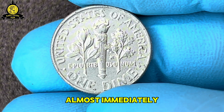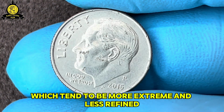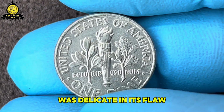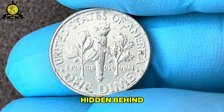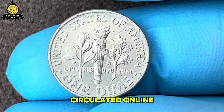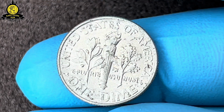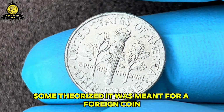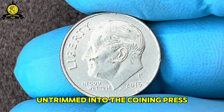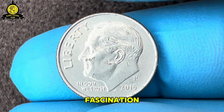Collectors took notice almost immediately. The coin was unlike most modern errors, which tend to be more extreme and less refined. Ava's 2015 dime was delicate in its flaw. A mistake hidden behind symmetry. It became a feature in a numismatic journal, its image circulated online, and debate sprang up about the exact origin of the underweight planchet. Some theorized it was meant for a foreign coin. Others believed it was a clipped blank that had passed untrimmed into the coining press. The mint offered no explanation. That silence only fueled fascination.